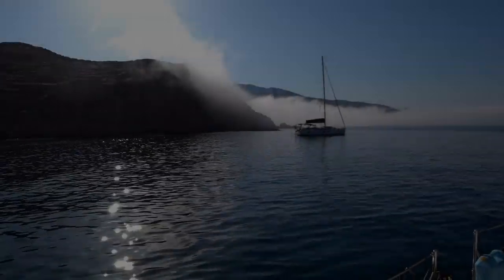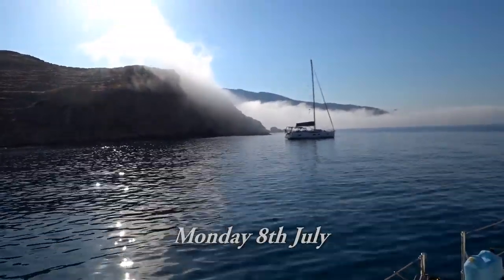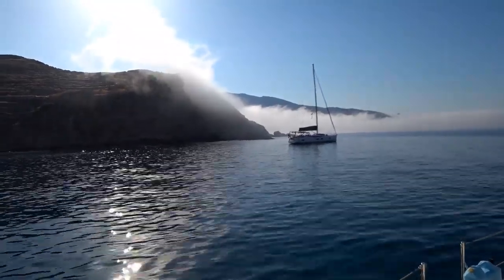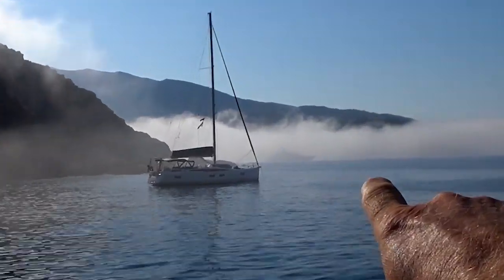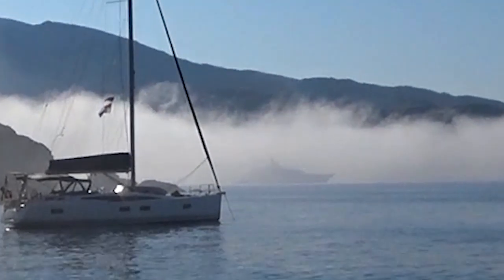Just woke up this Monday morning here at the Greek island of Eos, and there's a fog bank rolling around the side of the island. That's pretty impressive. Also in the fog there, just past the yacht, there's the silhouette of a very large motor cruiser.